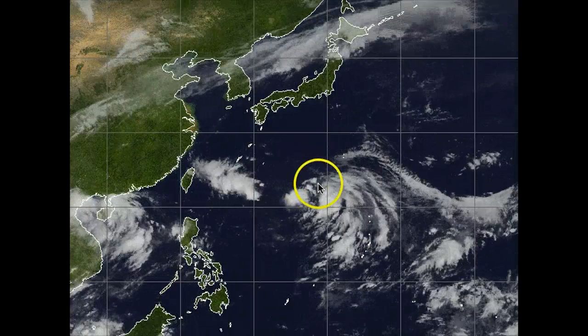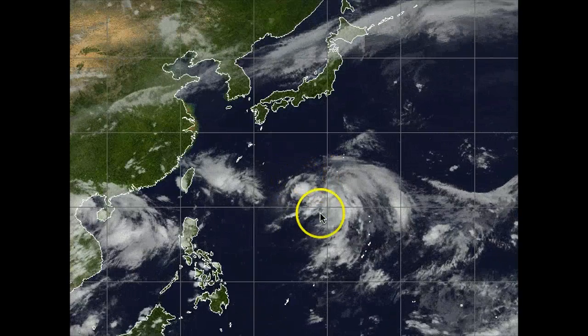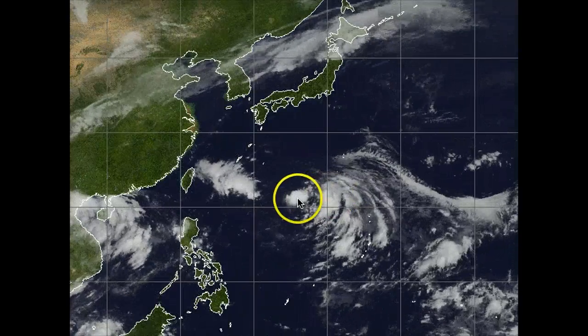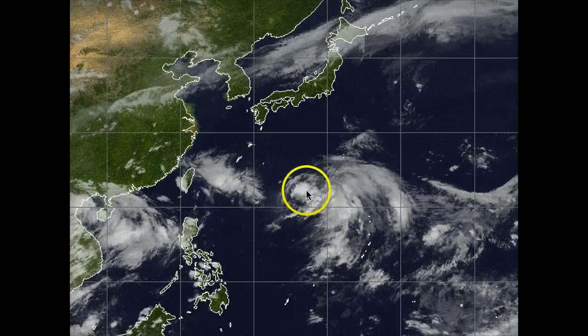It does have a lot of shear along the western periphery, thus most of the convection is located towards the eastern side of the system right here. Actually, if you look closely, the center of circulation is kind of in this region.